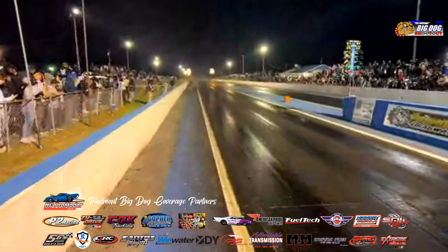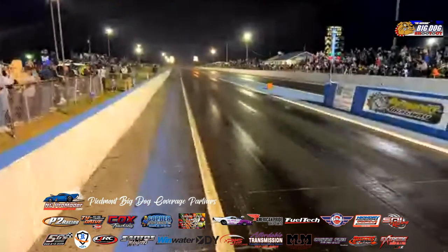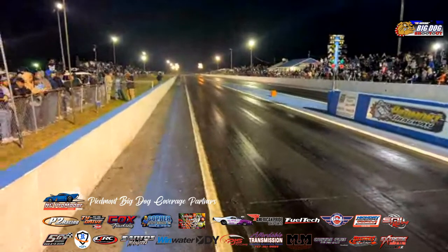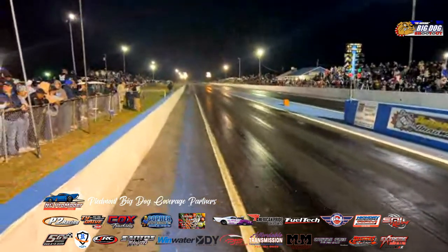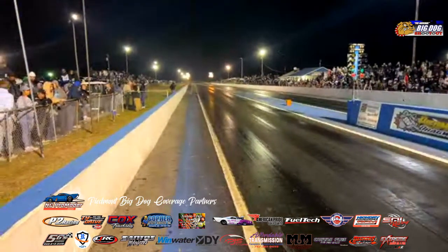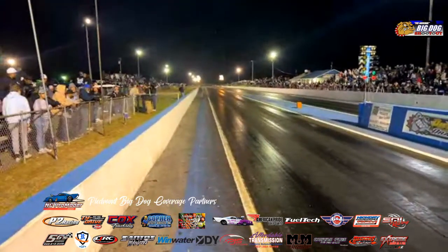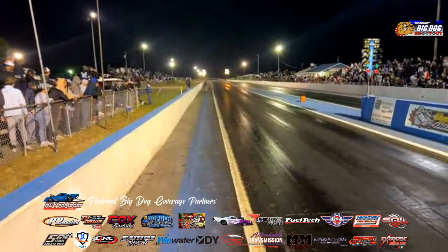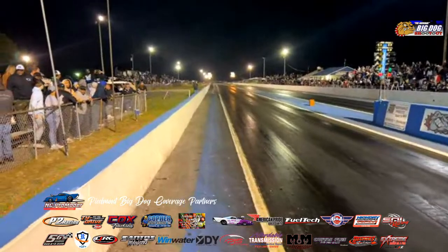Travis Harvey with a win light. Those drivers ran 377.2. 377 at 199. Schrader 379 at 199. Schrader's car fell off right at the finish line. You see it popping, so he couldn't get around it. Travis Harvey moving on. 377.2.